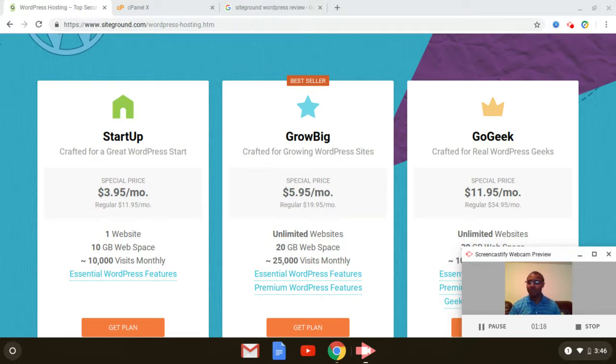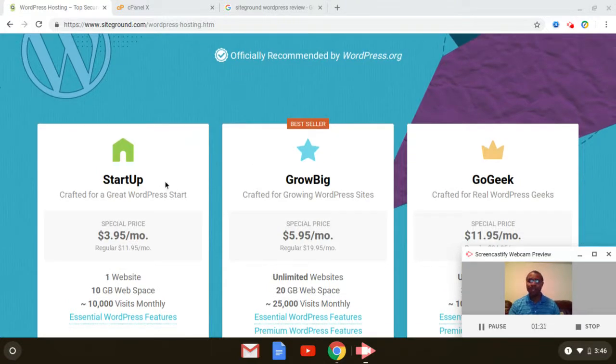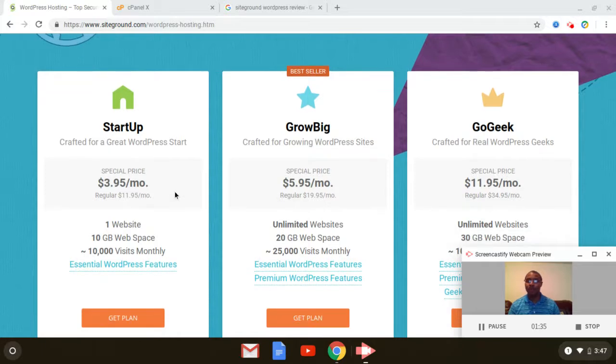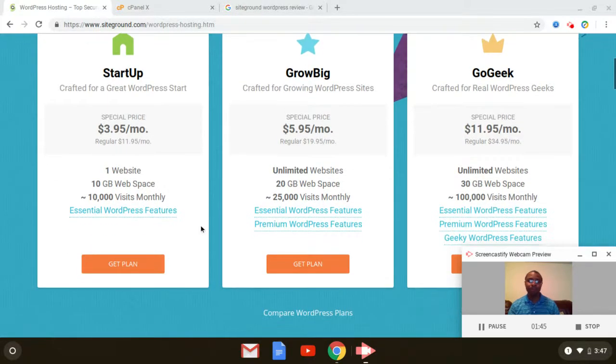And I'll tell you a little bit later on why I use that plan over the StartUp and GoGeek. As you can see, there are three web hosting plans that you can choose from for the WordPress hosting. There's a StartUp, which I feel is great for beginners. It's only $3.95 per month. And guys, it'll allow you to host one website, which is all you need if you're a beginner. Gives you 10 gigabytes of web space, and it supports up to 10,000 monthly visitors to your website.